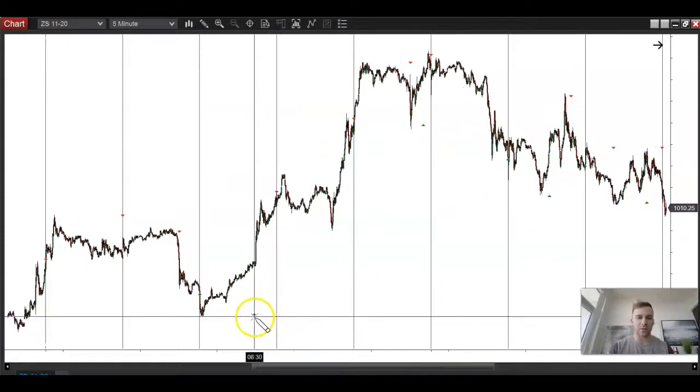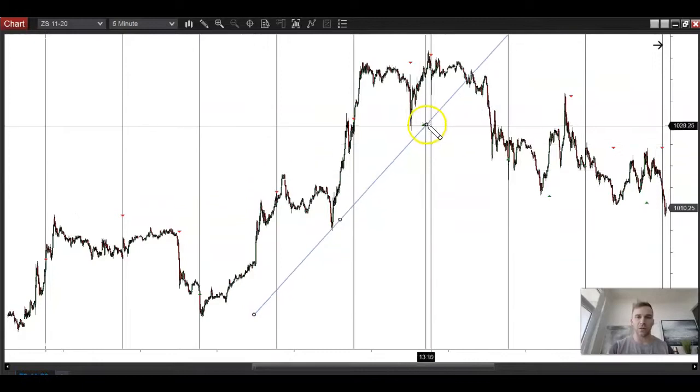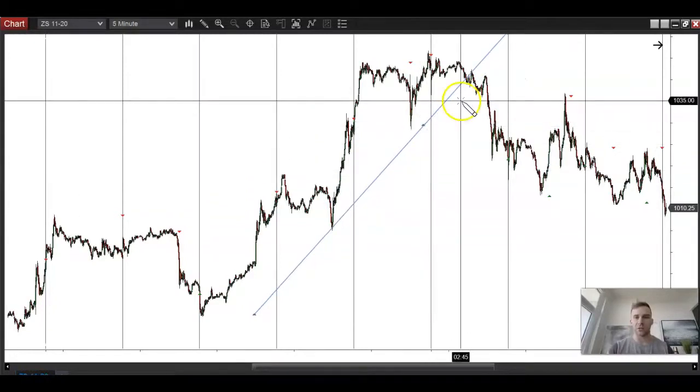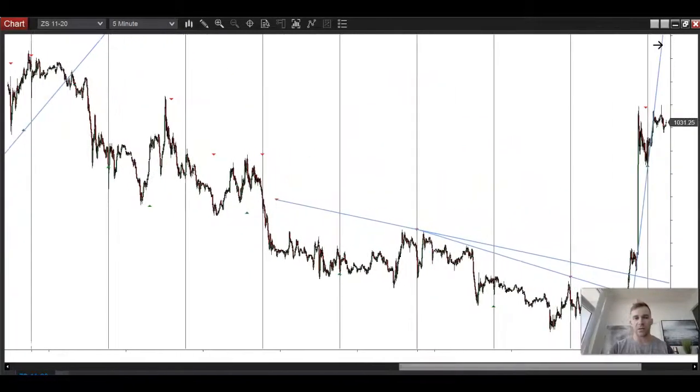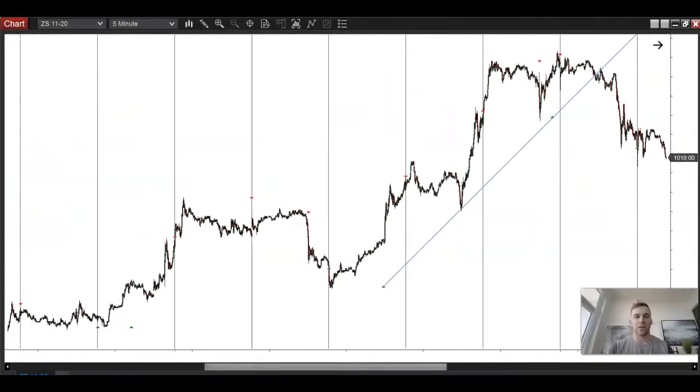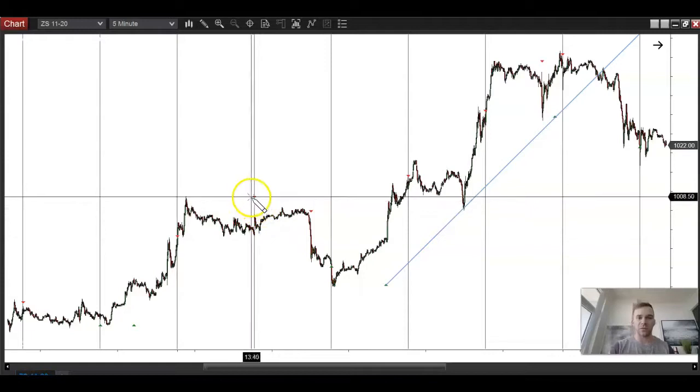All right, here's another opportunity to go short. Draw this one to that one. There you go. There's your short right there, guys. Big, big, big shorting opportunity right there. Look at that. Swing that forward. Yeah, so here's another opportunity to go long. That's all it is, guys.